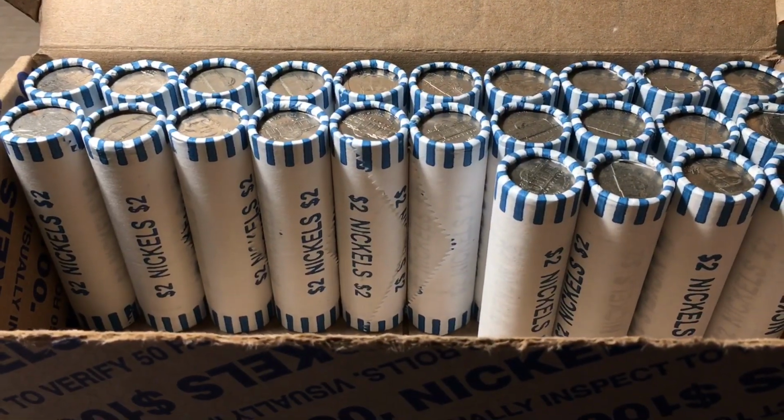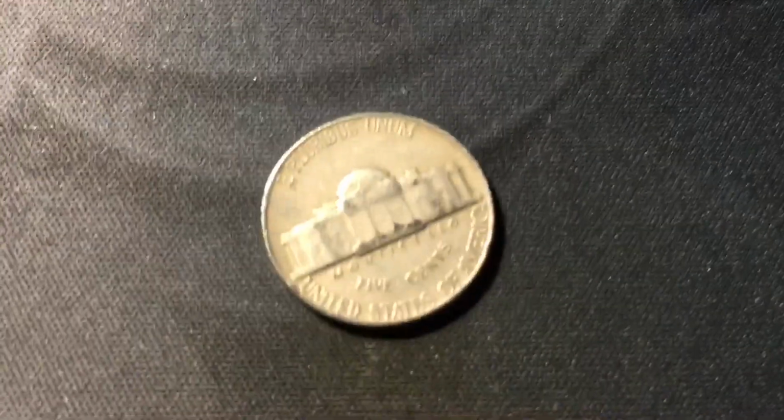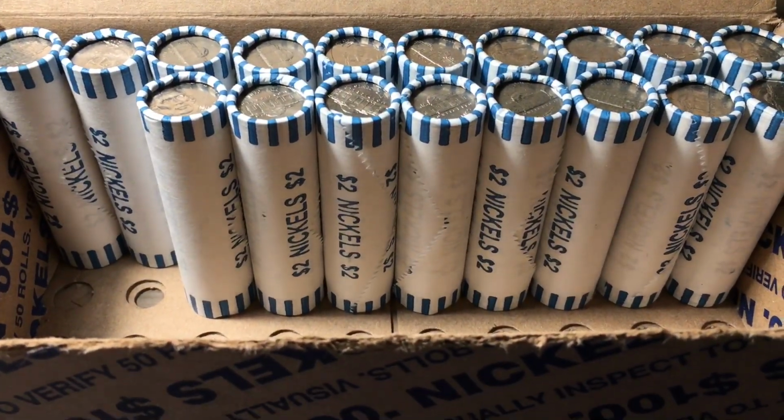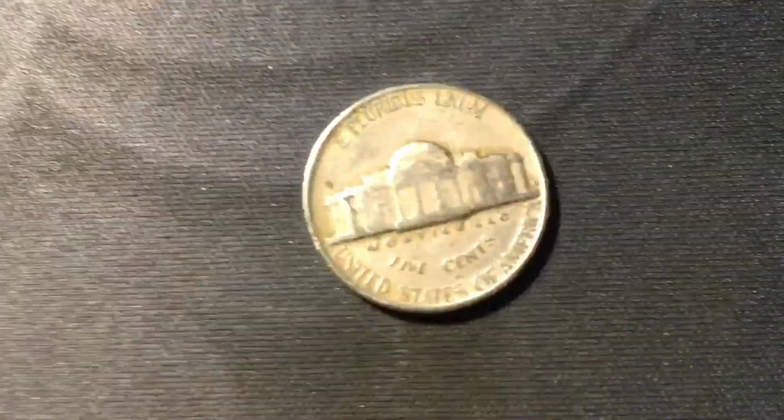Next roll, we're going to have yet another find from the 40s. This one is 1947 out of Philly. Roll 32 had the ender that I thought looked old, and it did turn out to be from the 40s, 1949, out of Denver.